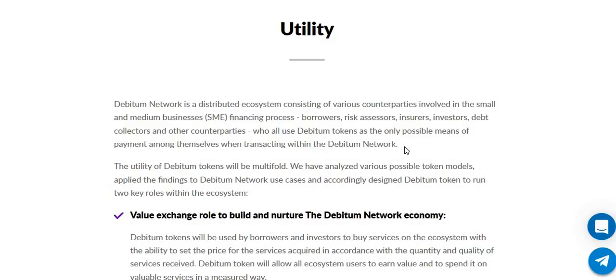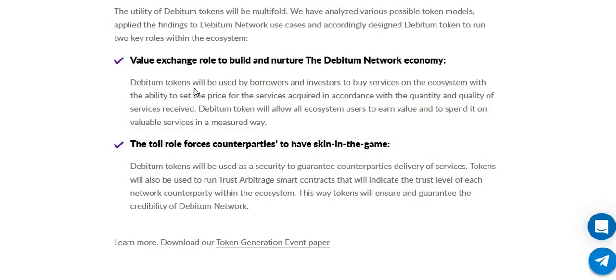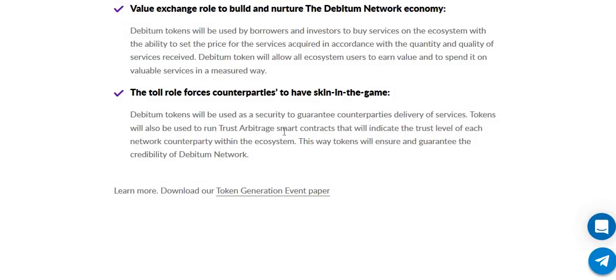So that's one of the ways that DEB tokens are going to be used from a utility perspective: you're going to use those DEB tokens to pay someone else for their services, depending on the service that you're going to utilize. So basically there's a value exchange role, which is Debitum tokens will be used by borrowers and investors to buy services on the ecosystem with the ability to set the price for the services acquired in accordance with the quality and quantity of services received. The Debitum token will allow all ecosystem users to earn value and spend it on valuable services in a measured way. And the tokens will be used as a security to guarantee counterparties' delivery of services.